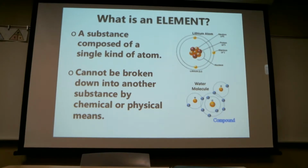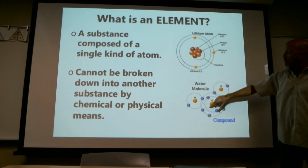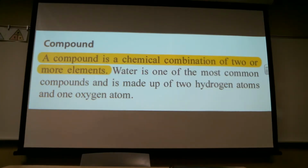Okay, so what is an element? A substance composed of a single kind of atom. It cannot be broken down into another substance by chemical or physical means. So this is a lithium ion, and it would be an element, and then water would be an example of a compound, because it is both hydrogen and oxygen. So a compound is two or more elements, but an element is at its lowest form. That will be on a couple quizzes and tests. So know the difference between an element and a compound. And there it is. A compound is a chemical combination of two or more elements, water being the most common.